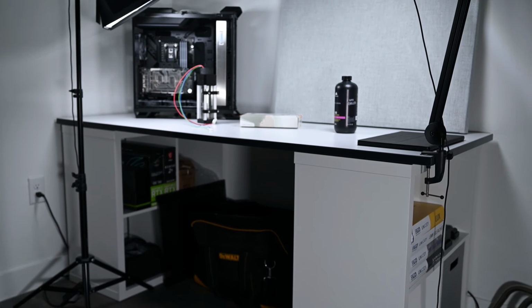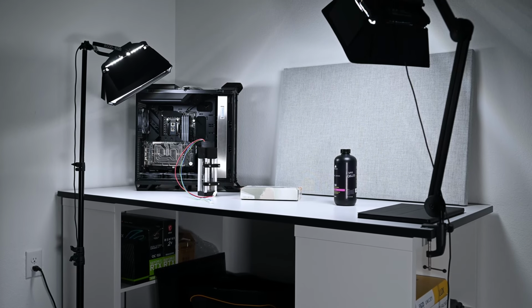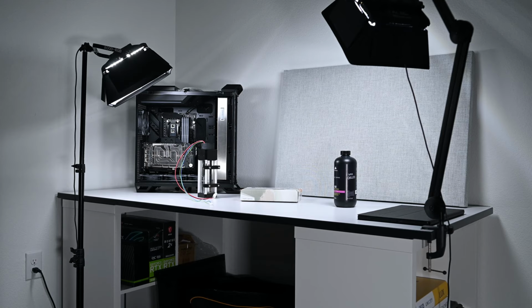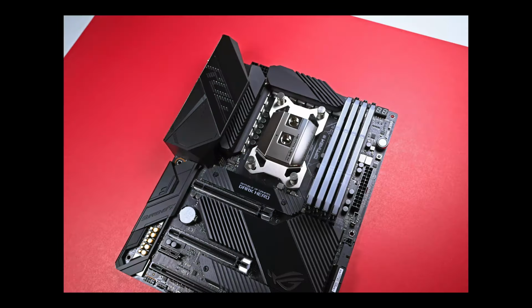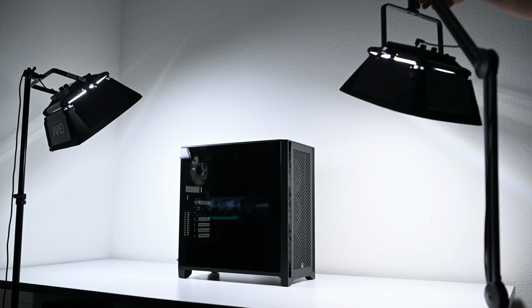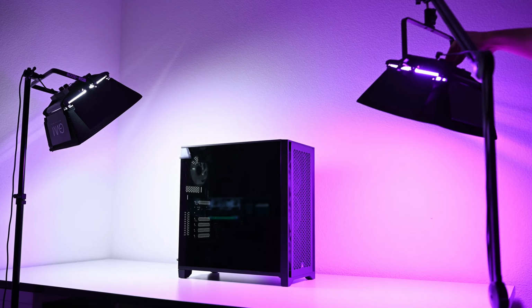This station is where I do all of my product photography because of the clean blank white walls and table background. There's also an LED light clamped onto one side of the table via a microphone arm, while the other light is on a stand for portability since there are situations where I need to use it elsewhere. I do have a few of these lights around the apartment, and they also have RGB controls to add a bit more color when I need.